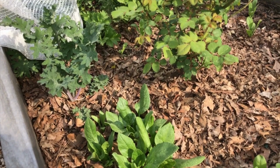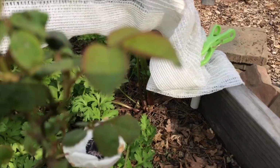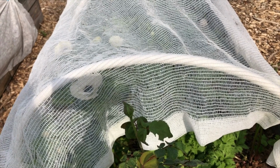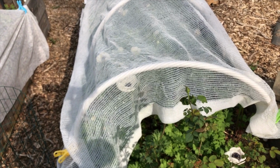On the edge of this rose, I have a small kale, some spinach, got sage, calendula, and chives. And the majority of this bed is anemones and lettuce. And I have them covered up with shade cloth. They were looking pretty wilty yesterday. We hit 87 degrees here in North Carolina, zone 7B. So I gave them some shade, but we'll take that off and I'll show you how the anemones are doing.